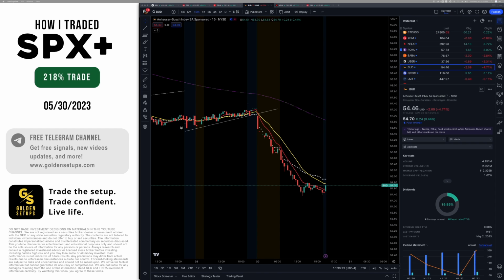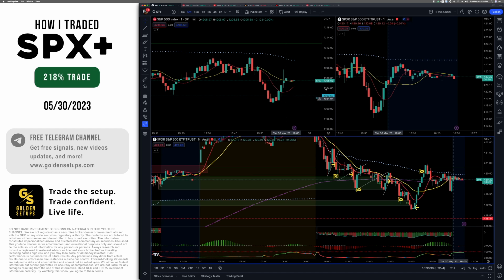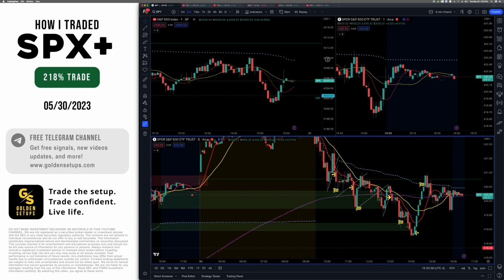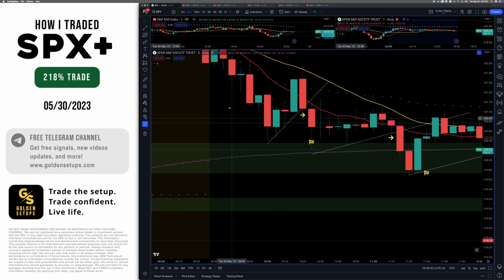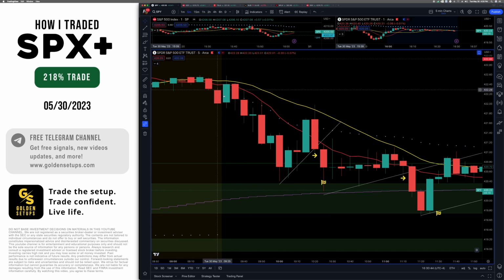Let's go ahead and jump over to SPX or ES or SPY in this case. All right, so covered Tesla, covered Bud Light. I'll jump into SPX here. I know it looks like a lot on my screen here, but let's simplify. Coming out the gate, we did have a nice little drop here, and then after that we flagged up.